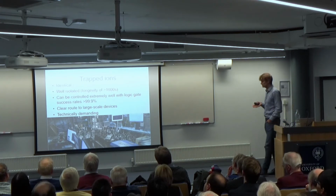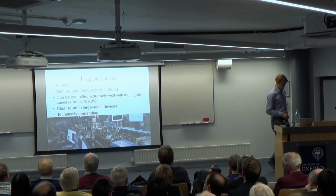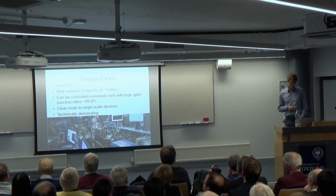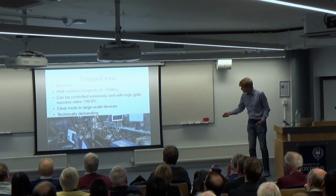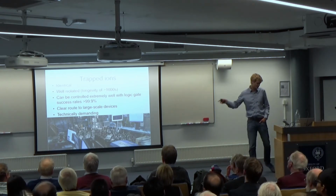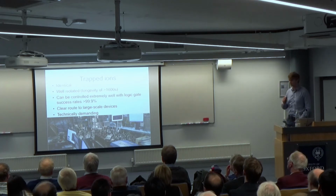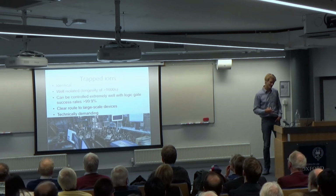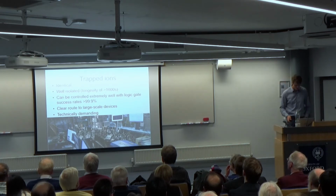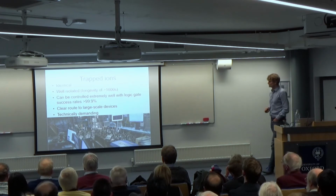Also, and I hope I can convince you of that later on in the talk, we have a reasonably good route to achieving these large-scale devices. However, it is technically demanding. There's a picture of one of our labs at the University of Sussex down there. If you were to come and visit us, and you're more than welcome to do so, it looks like a mess. It's very complicated, but we know what we're doing. But it's not easy. So how do you work with these trapped ions?